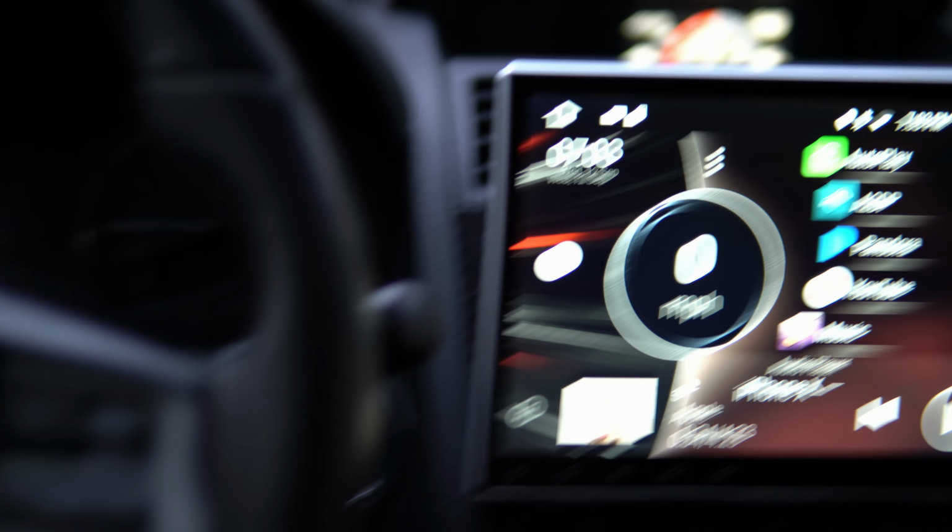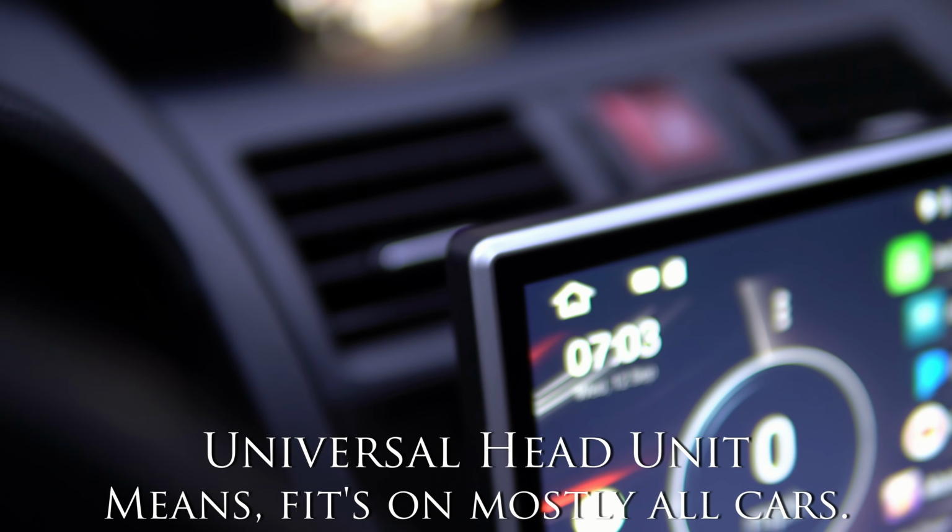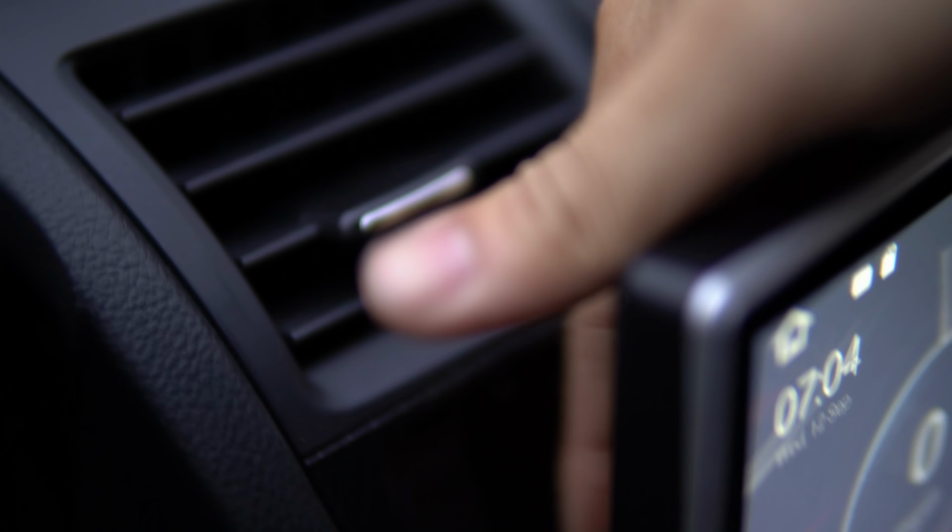Now, because this is a universal head unit, it does have some trade-offs. When you look back here, let me see if I can pull the screen back. It is plastic. It's not the very nice quality plastic that you expect from a higher-end smartphone or anything, but it looks pretty nice on the outer edge. It's just on the inside that there are the mechanisms for the pegs and so forth.